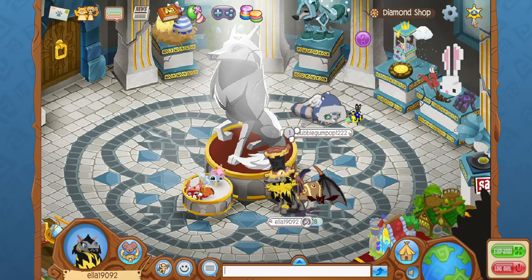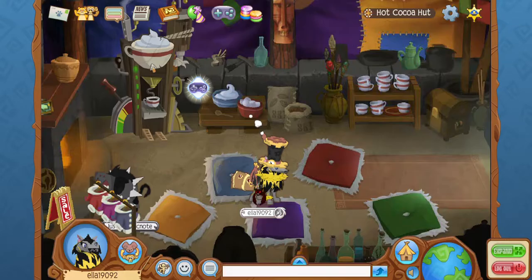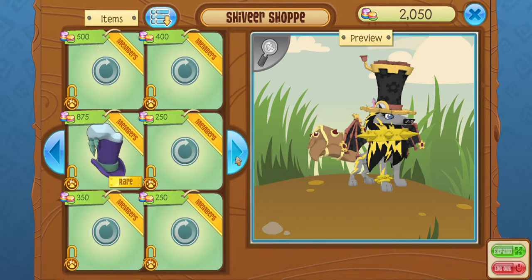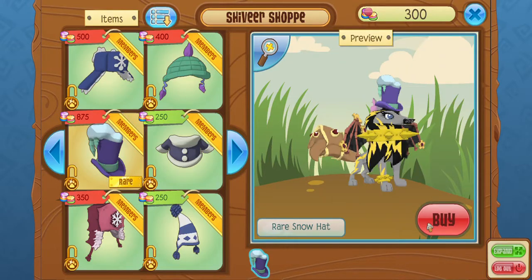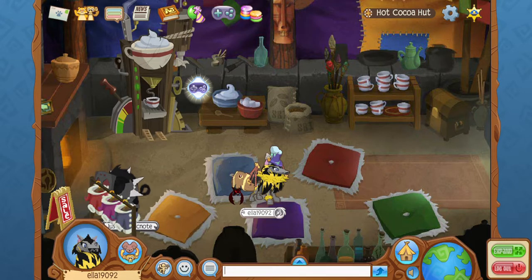a rare snow hat, which I'm guessing it's up here then. So that was the rare. Oh! That's the rare. There's a new snow hat. Goodbye. I'm just gonna probably buy some gems. That is a tiny hat!